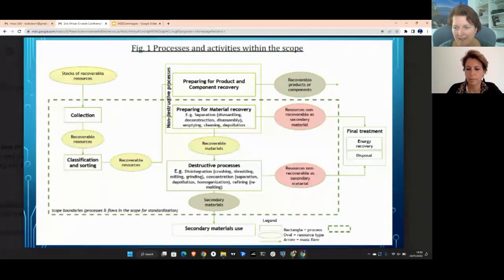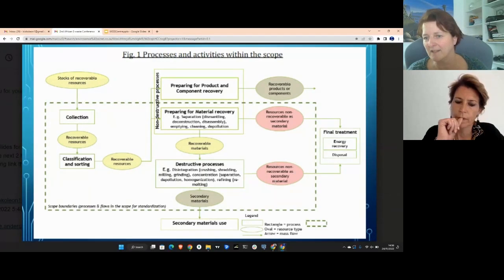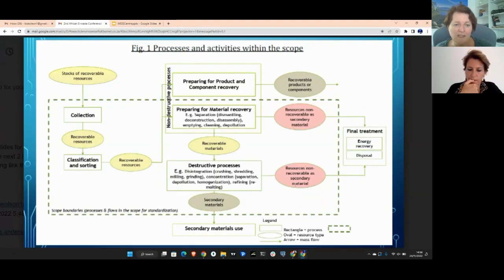So we went to great lengths, and I'll share with you now a recovery pathway diagram to make sure that before we even talk about what's within the scope, we can make 100% sure that everything that still has recovery or functionality potential, be it as a product or as a component, and yes, outside of the scope of this ISO standard, is taken care of first, which is really important. So you receive a stock of recoverable resources on the left side, you collect it, you classify it and sort it in some way, and then that is where you make this decision.